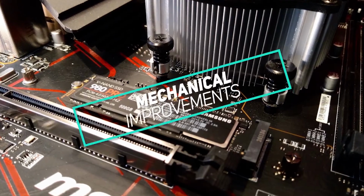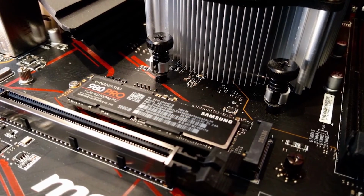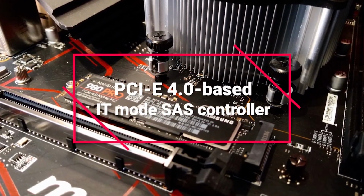Along with these mechanical improvements, the system can also be configured with the options of a PCIe 4-based RAID or IT mode SAS controller.